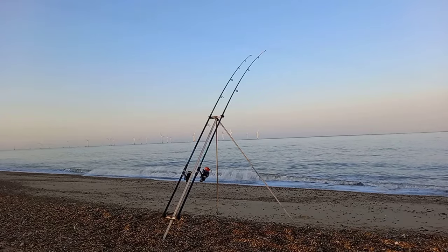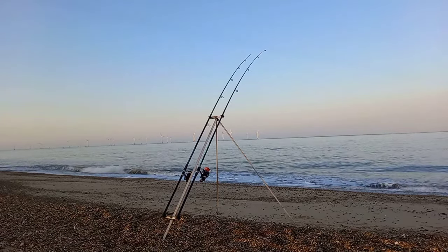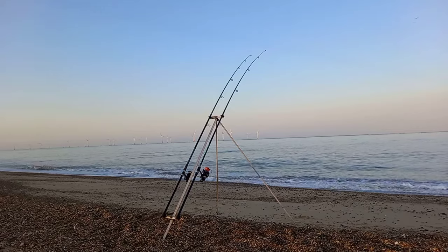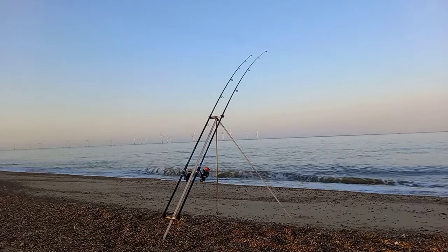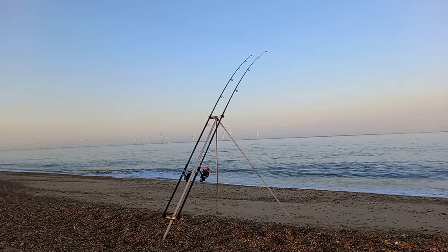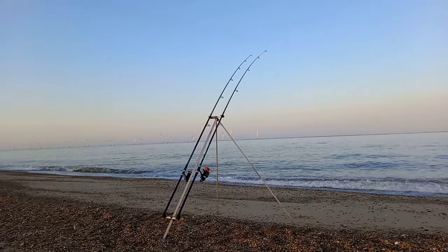The baits we've got today, we've got some fresh lug, some fresh rag, we've got some frozen blacks, some squid, some mackerel, and some prawns. So we've got plenty of bait to keep us going. First fish I caught was caught on mackerel, and the second one was caught on squid. So both caught on frozen baits at the moment, but we'll just see how it goes.